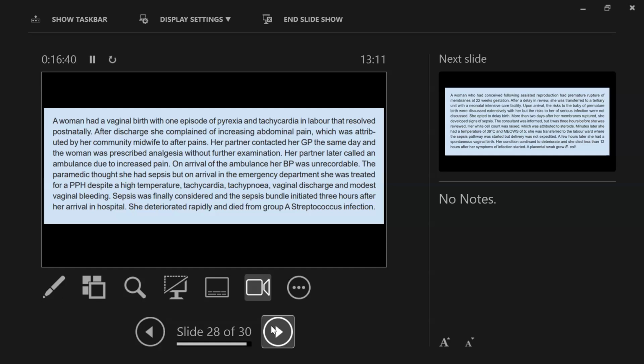I will say that group A strep is mainly something that a woman will self-inoculate with. So for example, if a woman has small children who have group A strep throat infections, they may transmit that to the woman. And sometimes it can happen that it's transmitted from the woman's hands to her genitals. So sometimes that can be the portal of entry.